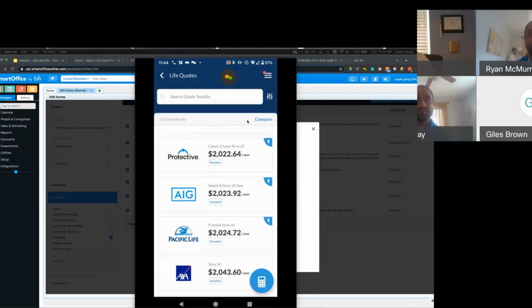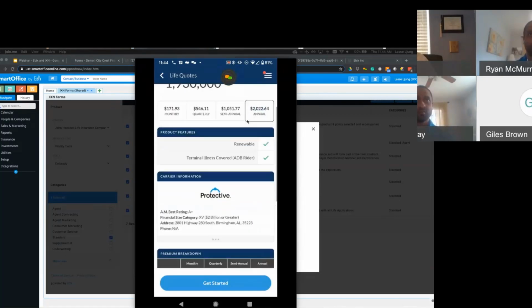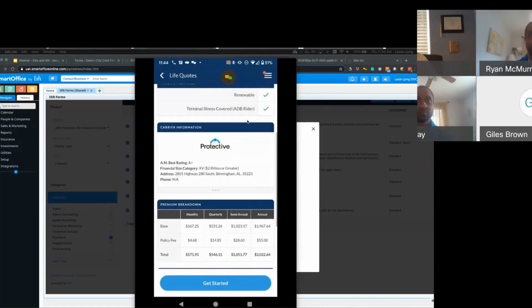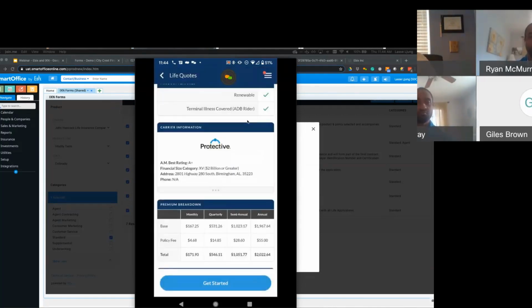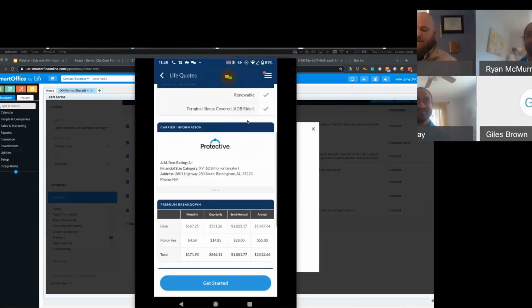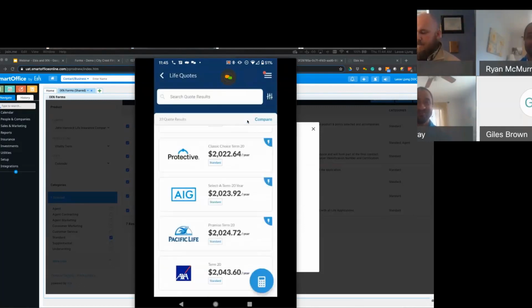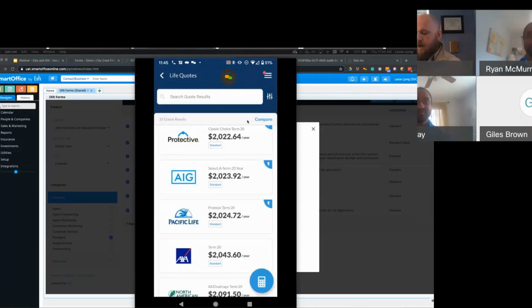From here, we were doing protected before, right? I can open up this classic term. I can see my quote information just like on the desktop tool. I click get started, and here I can do a ticket right from here. So I can actually submit the business on the phone. So hey, before I get to the third hole, I've written a case practically. Obviously, I have to go through underwriting and things like that. But really nice tools. There's filtering tools here as well, just like on the desktop.